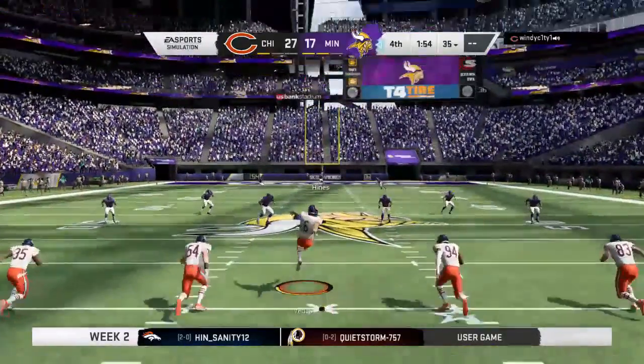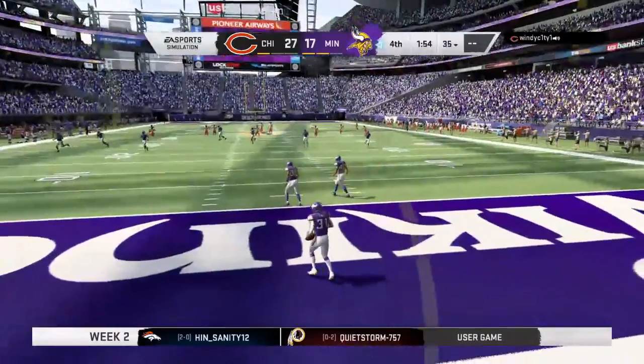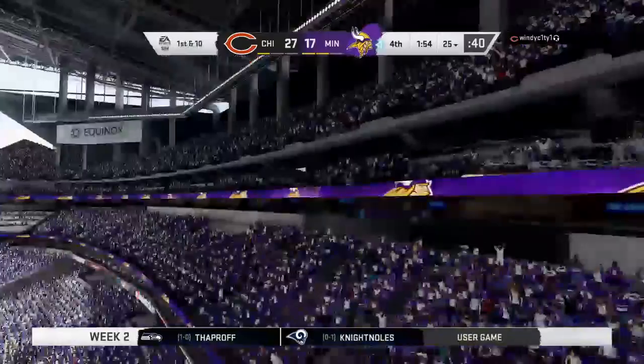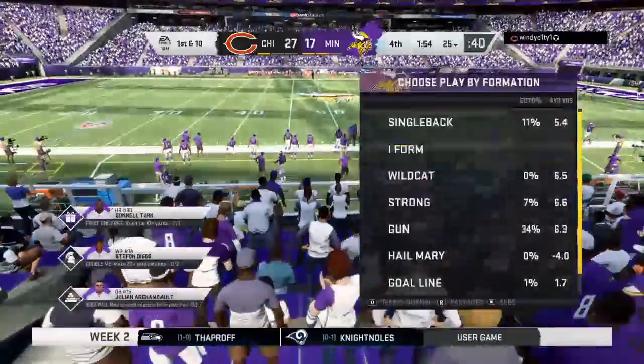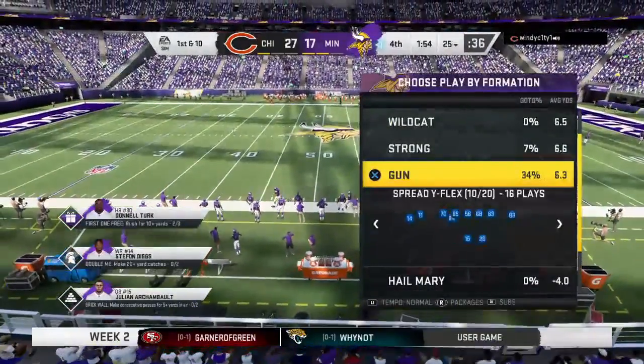Yeah, bled a little time off the clock, put some points on the board. It's not totally out of reach yet, but it has to feel pretty good to them right now because as a defender, you go out on the field and say, guess what? You can put some points on the board, but that won't beat us. At their own 25-yard line.